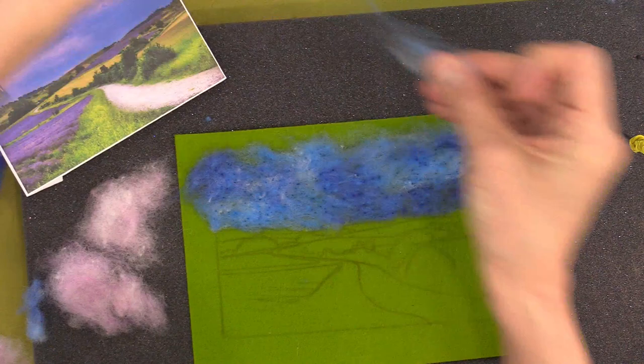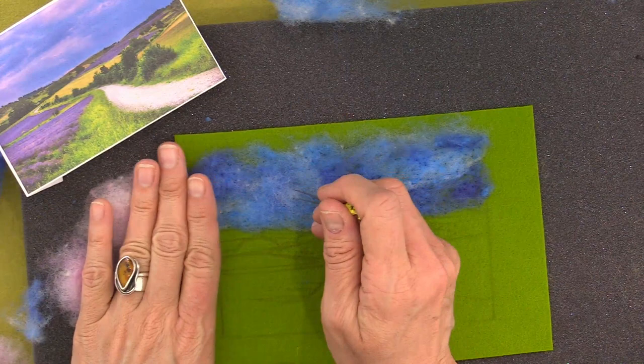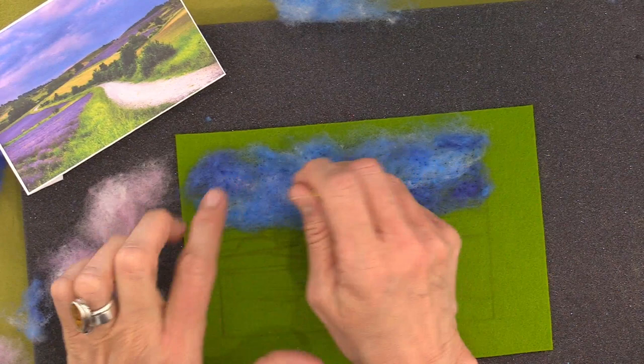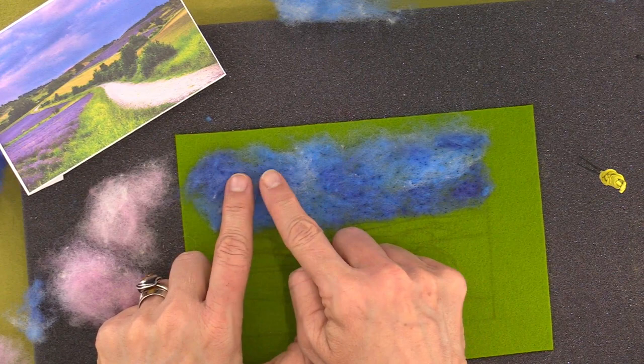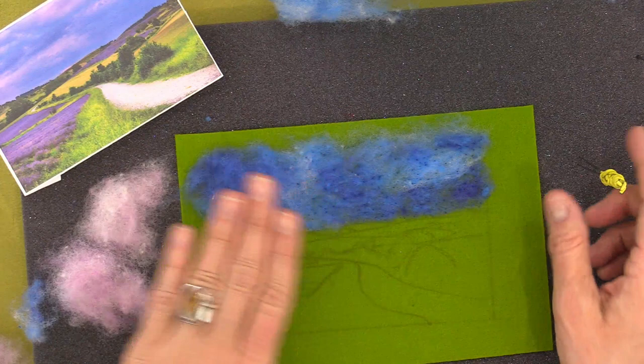Okay, how thick are your puffs? What I'm laying down is just thick enough that you cannot see through to the background. Like right here, I can see through to the background, so I'm going to put a little more wool on top of that, going a little bit darker. You just want enough that you cannot see through it. I'm not making this multi-dimensional. I want it to be flat, such that I could put it behind glass if I want.